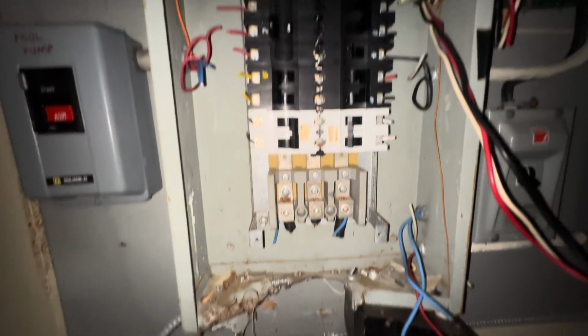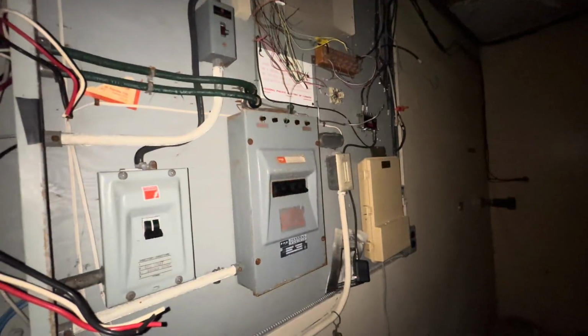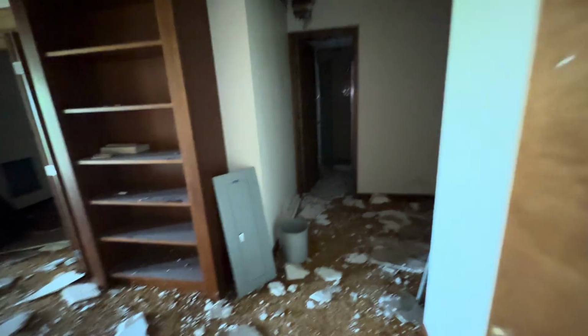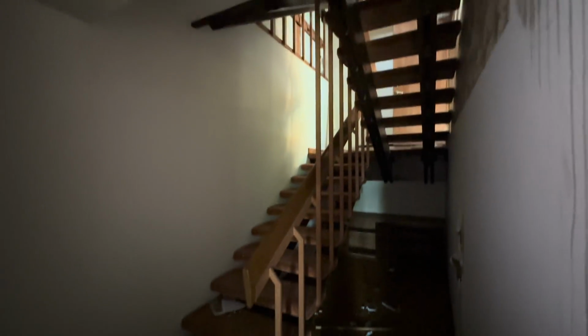Breaker. Look at your panel. All ripped right out. Pool pump. Oh, that staircase is amazing. Oh my gosh. The old built-in cabinets behind it. Look at this. So cool.